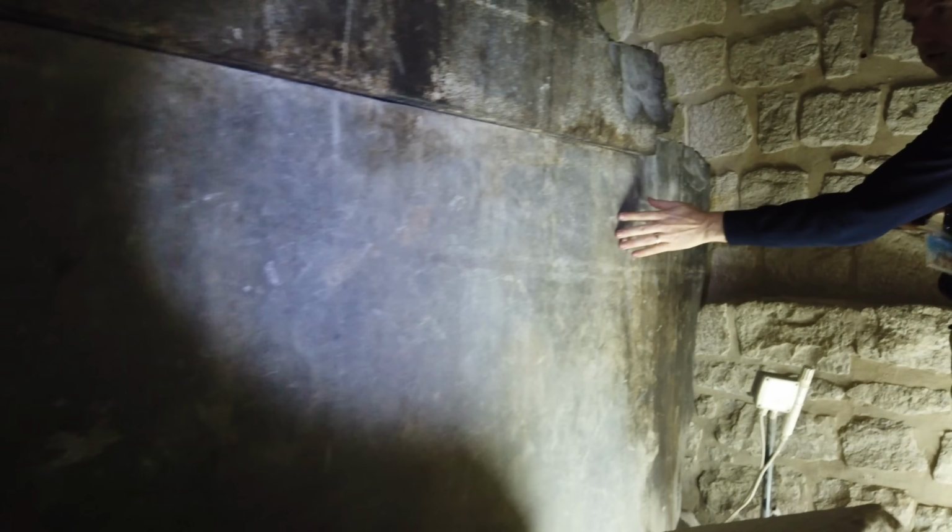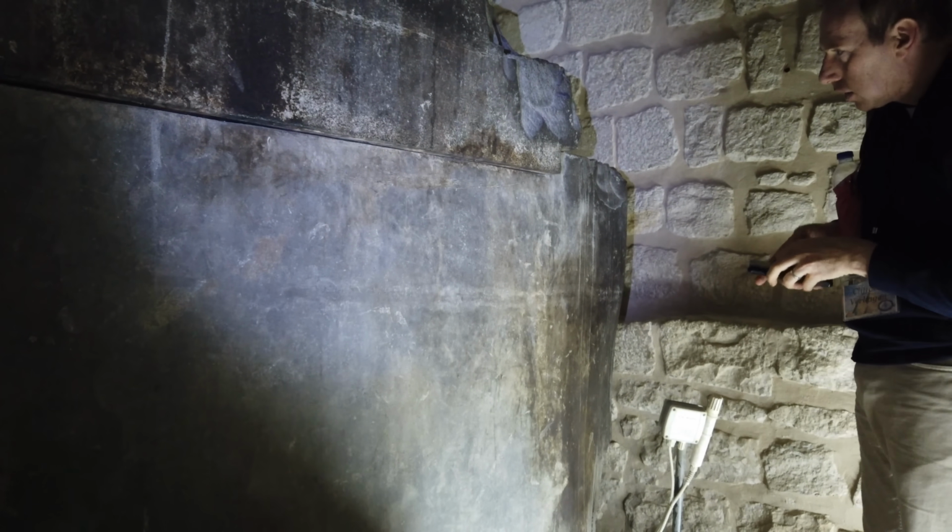So here's where you see that the lid locks into the box, as Cliff here, an engineer from Australia, is pointing out. That's where you see it slides in and locks in place. Very curious. Again, the leading questions are, why would you bring material all the way from Turkey?